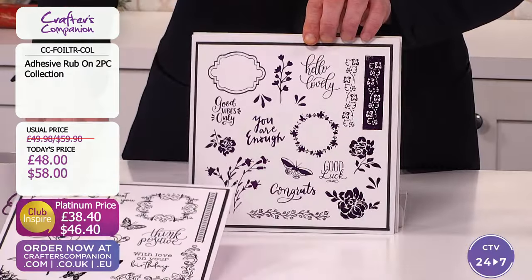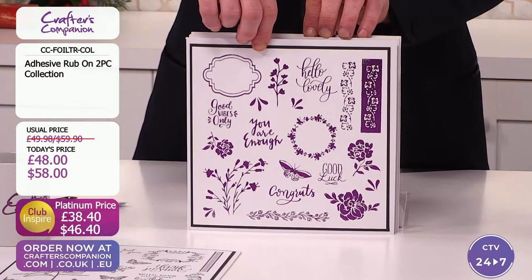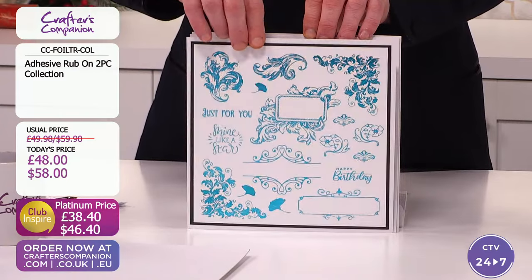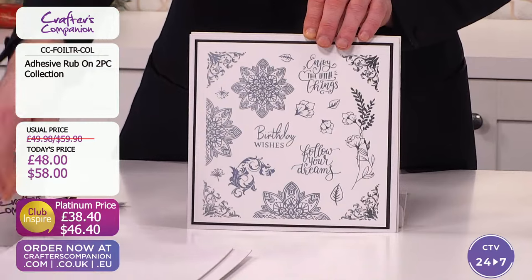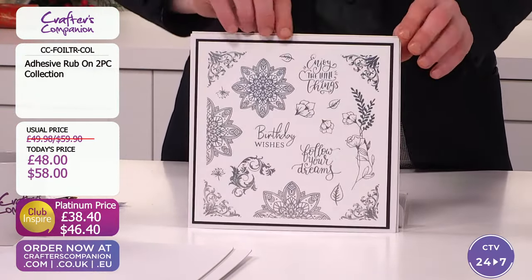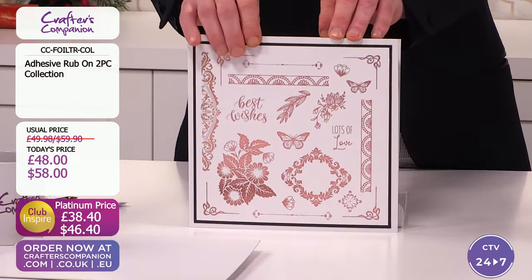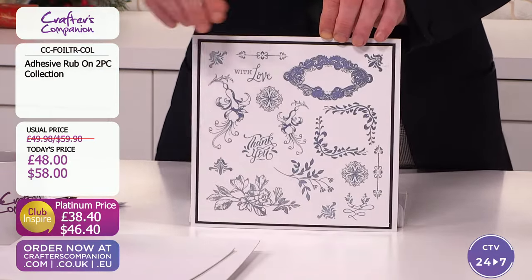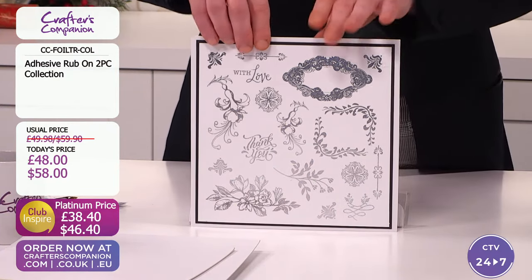So you've got your full focal point within some of them, some of your corners, some of your circular layers, you've then even got sentiments in there, you've got embellishments as well. When it comes to the framework, you can start to come in with some sentiments or butterflies or embellishments and then rub the foil into them. You've got your floral mandalas within these ones too. Not only that, you're then going to be getting your strip borders, these really fine detailed intricate borders and corners, and then additional frames and swirls as well. All of them are coming your way.